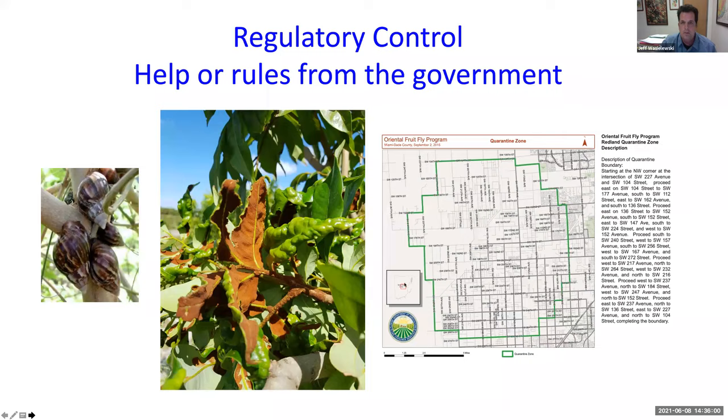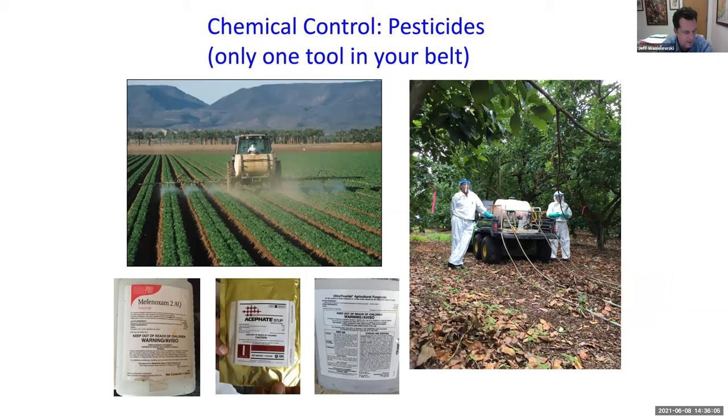Okay, so chemical control. I'm going to spend a good amount of time talking about this because everybody wants to use this. We just talked about a whole bunch of other things that you can do, but sometimes chemical control is needed. I personally, in my own yard, I never use it, but obviously my commercial growers, this is something that is a tool in their belt that they need to use.